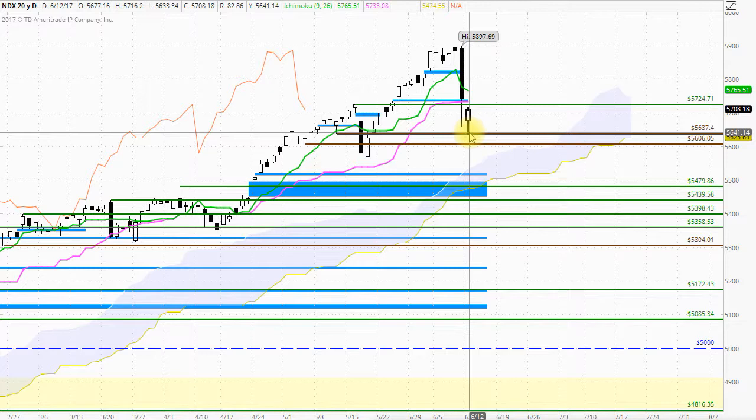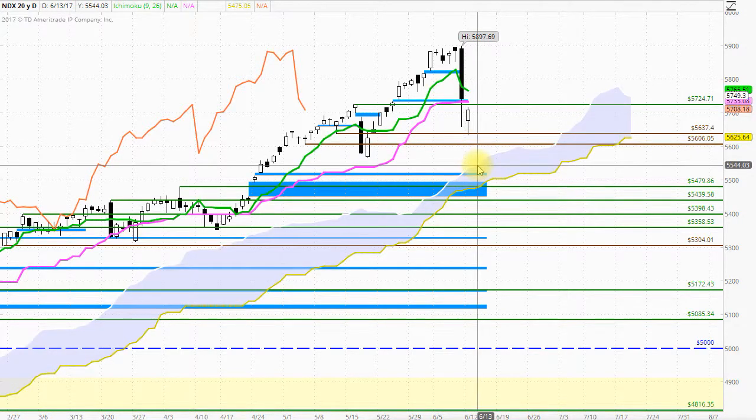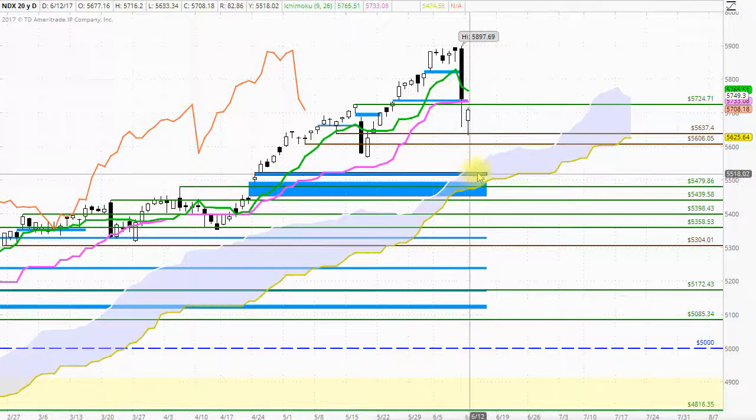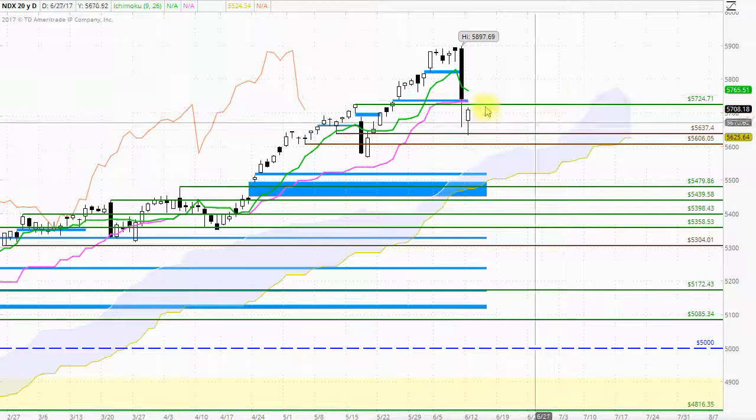So that is going to be an important area over the next few days. If we do see any selling below 5637, if the market does close down below there, we certainly could see a test down to this 5606 level or even beyond. 5606 itself becomes very important if the trend does continue to the downside. Further down we have the cloud coming into play, and it does move higher over the next week or so, but also a window down around the 5512 area.